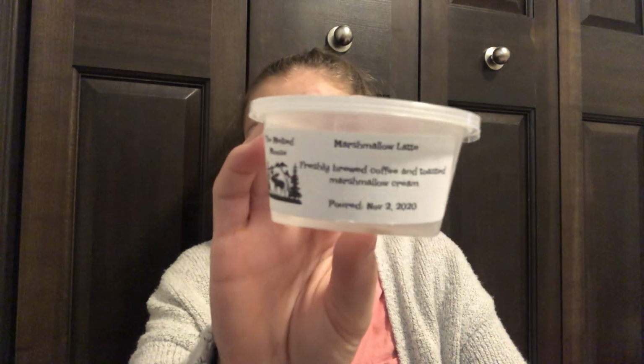I did this scent shot from Melted Moose in Marshmallow Latte. The notes are freshly brewed coffee, toasted marshmallow cream. It's so amazing. It's so, so good. It's very fall-esque to me. I don't know why certain coffee blends have really been giving me fall vibes.